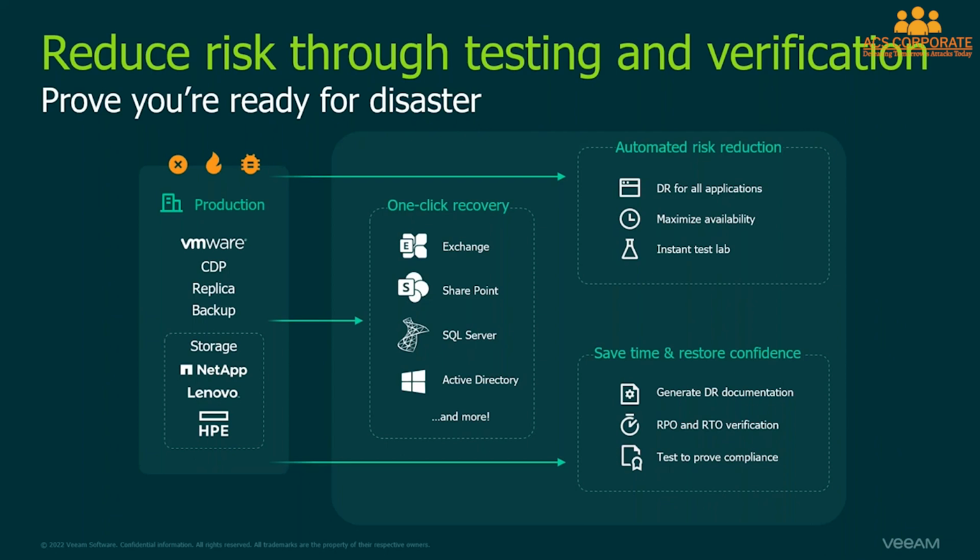And the net result is reduced risk with disaster recovery for all applications, maximized availability, easy patch testing, and you also get to prove compliance with certain requirements. You save time because we automate documentation for you. You get no-touch scheduled DR tests, and you get a verification of applications. And you get to restore confidence. You prove you're prepared against a disaster. You avoid RPO and RTO violations, and you get a proven one-click recovery.